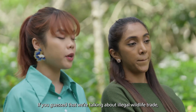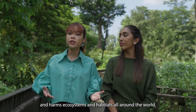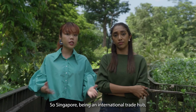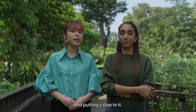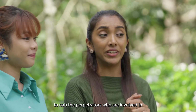If you guessed that we're talking about illegal wildlife trade, you're absolutely right. Illegal wildlife trade threatens the survival of endangered species and harms ecosystems and habitats all around the world. Wildlife items are illegally traded and sold for huge profits on the black market. So Singapore, being an international trade hub, plays an important role in regulating wildlife trade and putting a stop to it. Exactly, which is why we actually have people who are working in the shadow to nab the perpetrators who are involved in illegal wildlife trade.